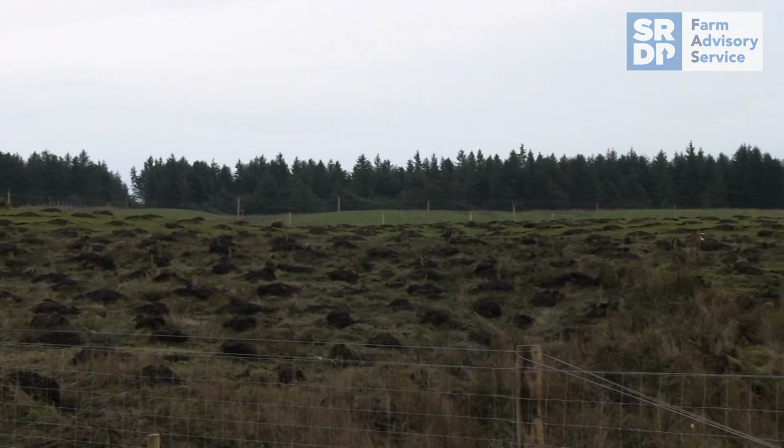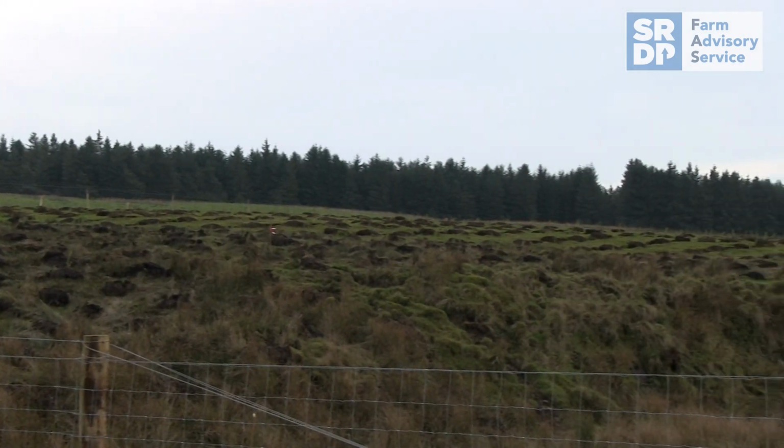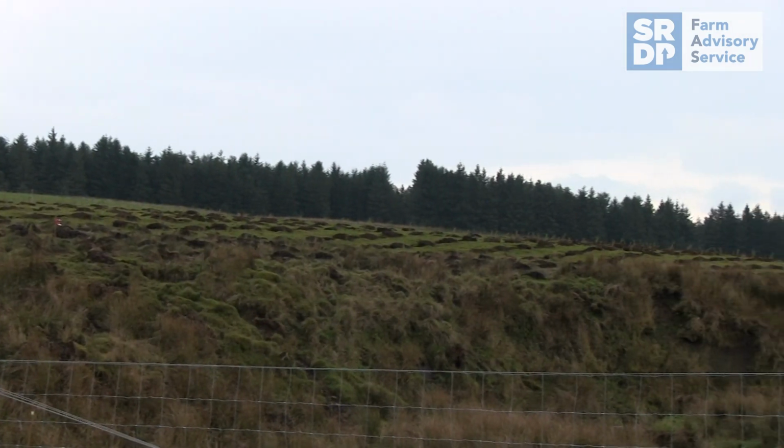The main thing I think it will be is a great shelter belt. And really it was to do with wildlife as well. One of the other reasons as well is everything is getting wetter, climate change.